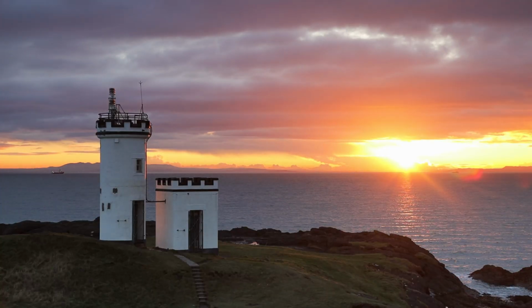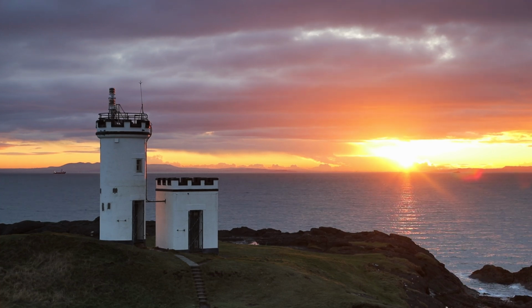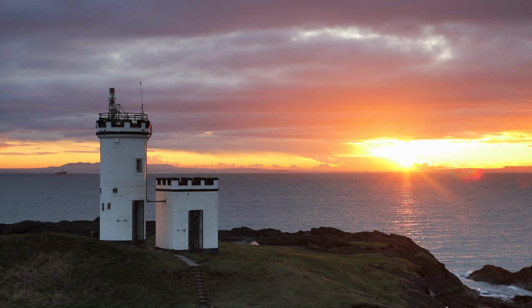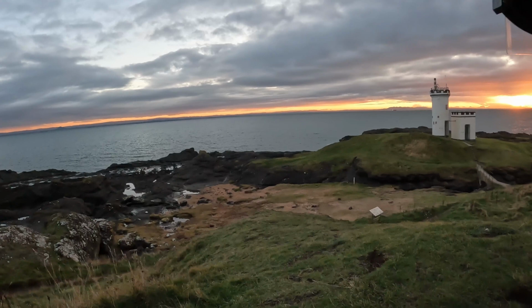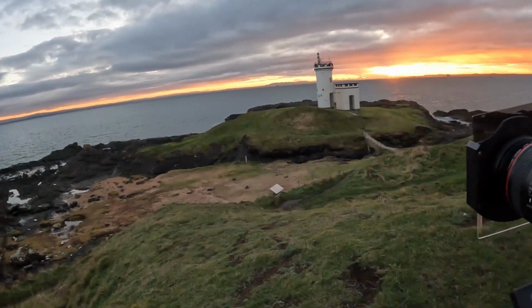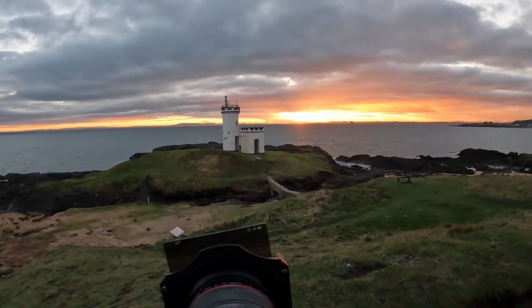Yeah, it's always tricky trying to get the sun in, because you're shooting directly into the sun and it just doesn't quite work all the time. So that's the last of the light there. I might just get, sorry about the shaky footage, I'm rushing a bit, I might just get another shot in here.